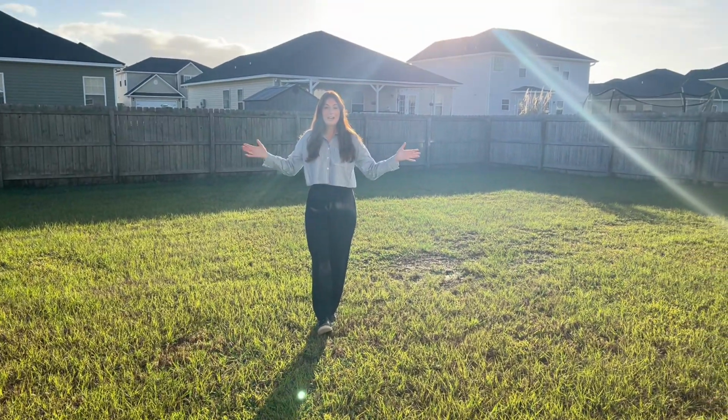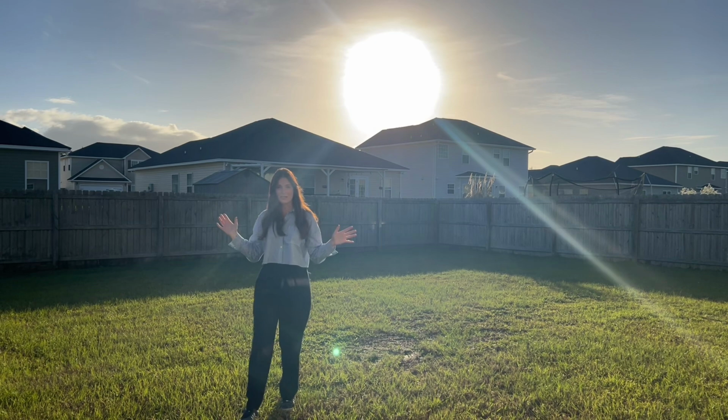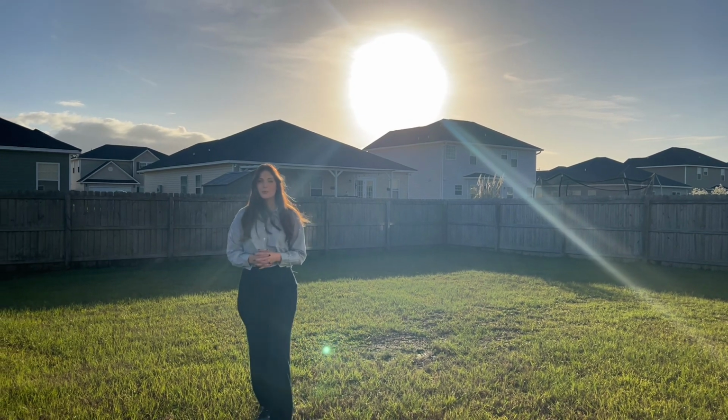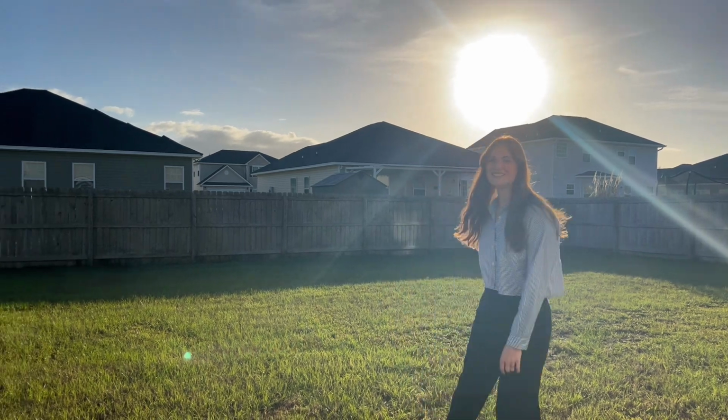Now, let's go back downstairs and check out the outside. Come on. To the backyard of 13 Wythe. This backyard is fully fenced in with a wooden privacy fence, perfect to entertain all night long. Check it out.